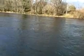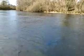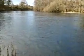I fished down this stretch of water with both fly and spinner, but to no avail.